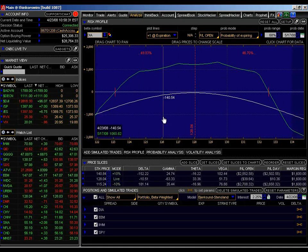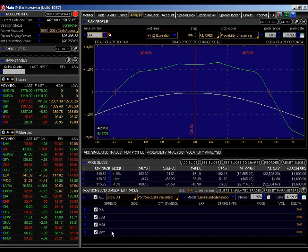What we want to do is take a look at building a portfolio. The picture that you have in front of you is our demo account that we're using for all the videos, and it shows that we have 4 positions on. If you look down at the bottom of the screen, we have a diamonds position, an EEM, an IWM, and a SPY position. The diamonds are the ETF equivalent tracking the Dow Jones Industrial Average. The EEM is the emerging market ETF. The IWM is the Russell 2000 ETF, and the SPY is the S&P 500 ETF.